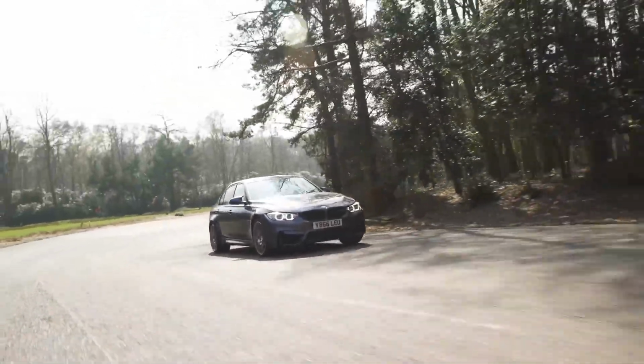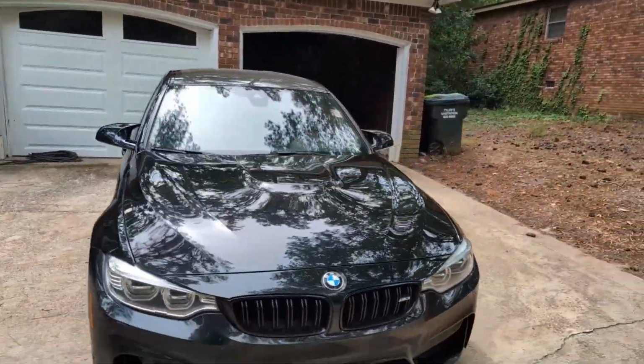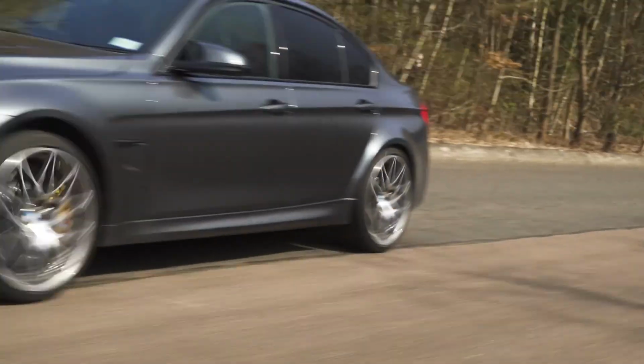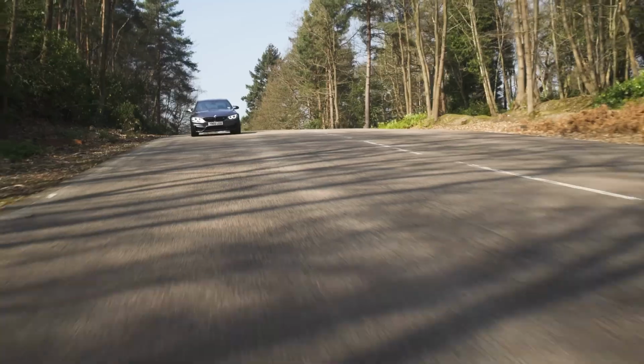Buy a clean F80 M3 for $40,000 to $45,000. Hold it for 3 to 5 years and watch it climb back towards $60,000, as people realize these represent the last of the naturally aspirated feeling M3s before everything went full electric.